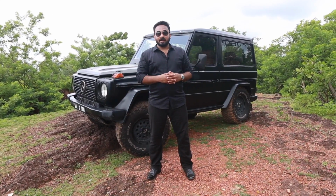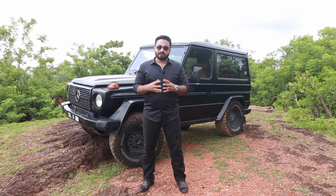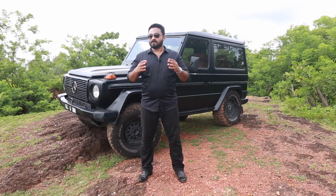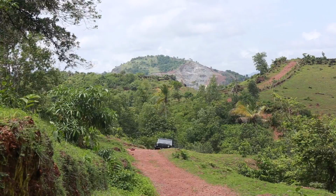So this is the car which I bought, my own G300 GD. I call it Black Beast because of this color. And I still have a lot of off-roading fun with this vehicle. In spite of it being so old, it has its own hassles, small problems, but still it has not stuck me anywhere so far while we do any off-roading. We also did today, but I'll show you now. So stay tuned for a Stronger Than Time episode.